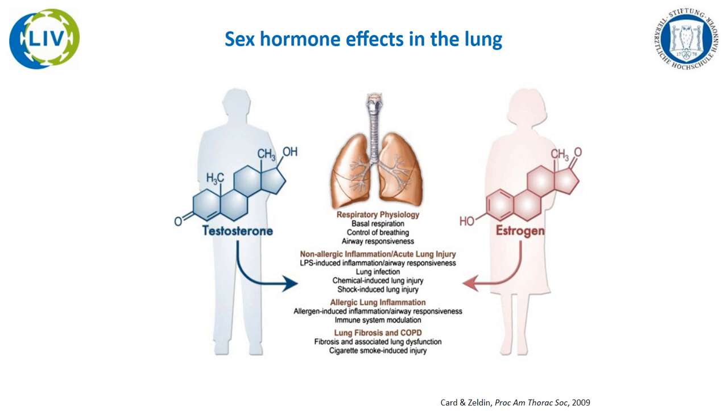Moreover, during the last decades, evidence grew that sex hormones play an important role in lung health. Sex bias and differences are known in various lung diseases, such as asthma, for example, COPD, and also pulmonary fibrosis, highlighting once again how important the impact of sex hormones is on immunity and also lung health.